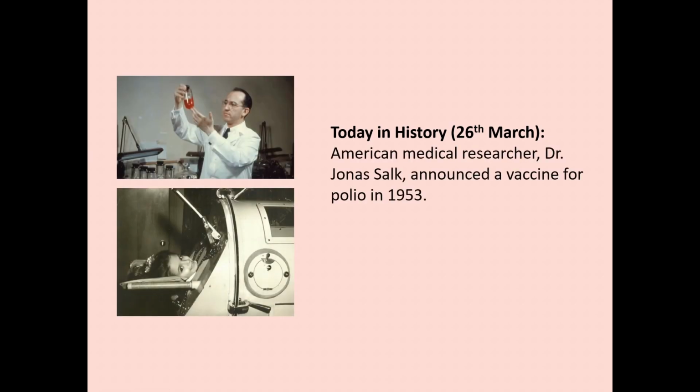So let's get started with our Today in History. Today is the 26th of March, and our Today in History is the anniversary of a medical researcher, Dr. Jonas Salk, announcing a vaccine for polio in 1953. This was an incredibly debilitating condition which resulted in thousands of people in the early 20th century having to spend most of their lives in a piece of apparatus known as an iron lung.